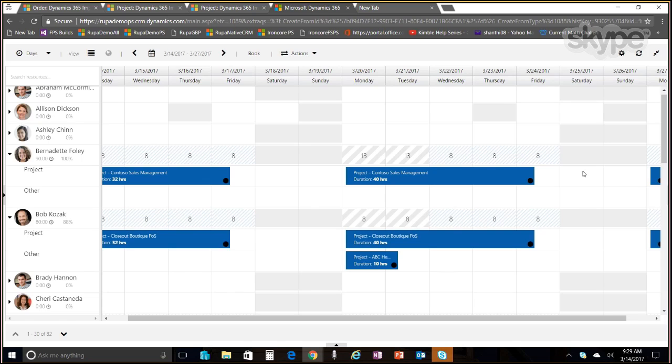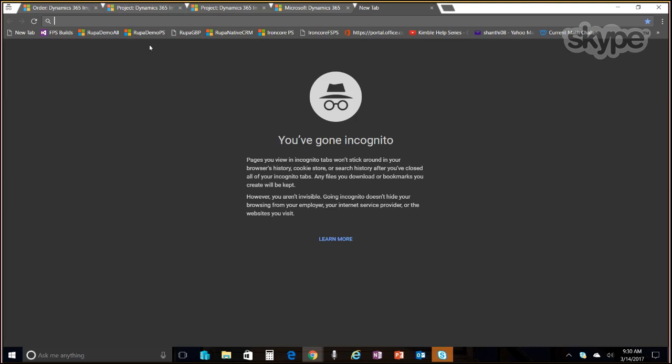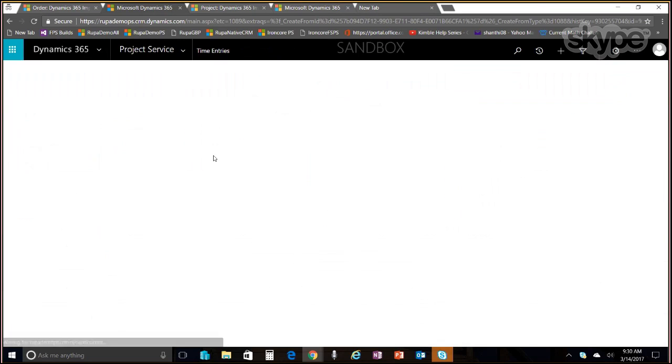Now here I'm moving Bernadette's booking onto Bob Kozak's calendar. Now Bernadette looks free, but Bob Kozak is now looking overbooked. So these are some of the resource management features that we have. And we also have time and expense and invoicing. So on this particular project, let me navigate back to the project and show you some of the time entry concepts that we have here.